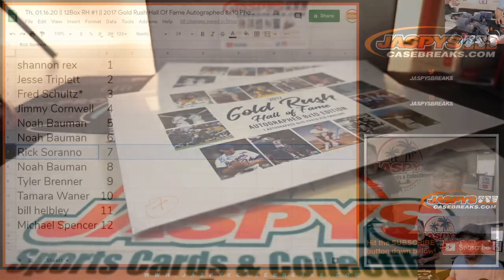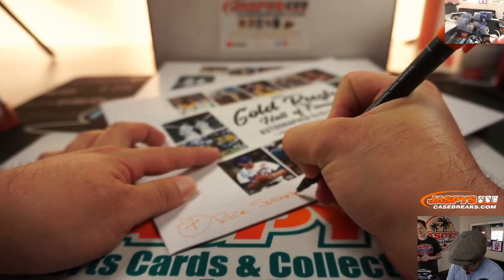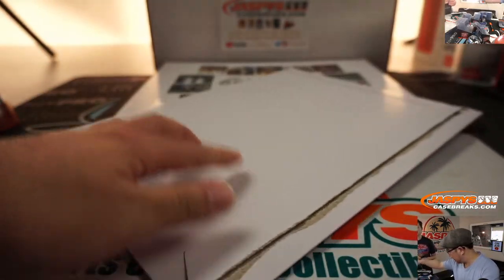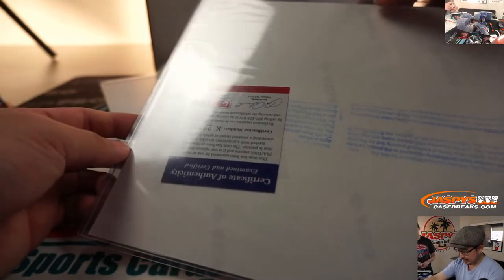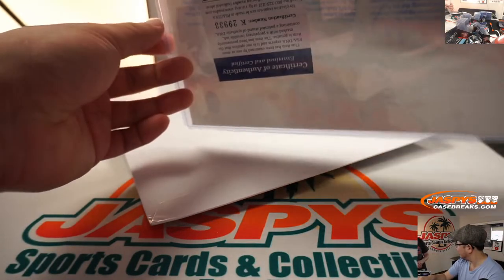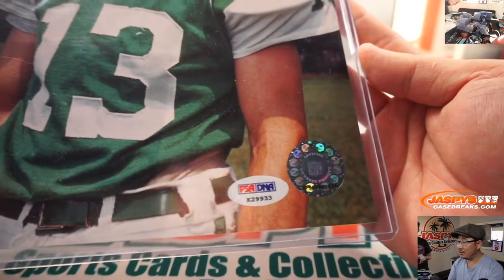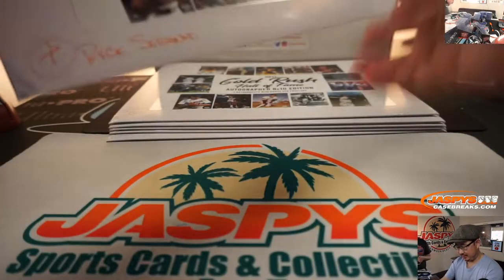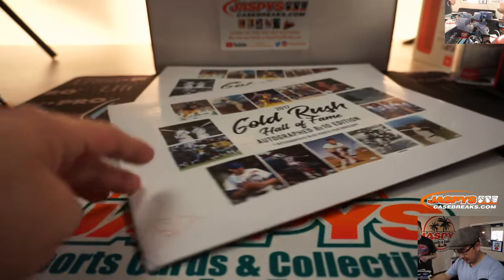Envelope 7 goes to Rick. Okay, I want to guess some of these. We want it to be no, so... All right, another PSA DNA. You know this guy? Yeah. Who is it? Oh, that's Don Maynard. Yeah, New York Jets. One of Joe Namath's favorite targets, I think. Was he? Yeah, I think so. All right, Don Maynard. Nice. For Rick. There you go, Rick. Thanks for getting in. I'm posting another one of these. It's not in the promo, but we can run it back.